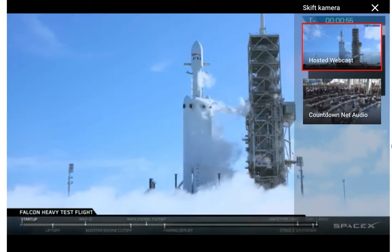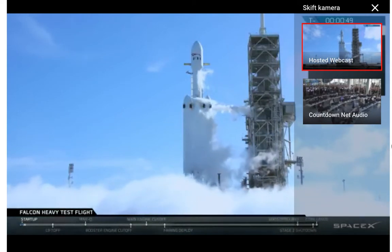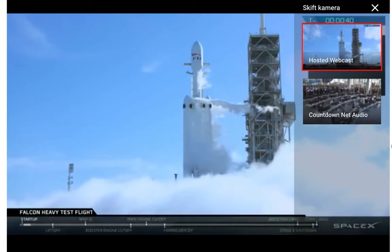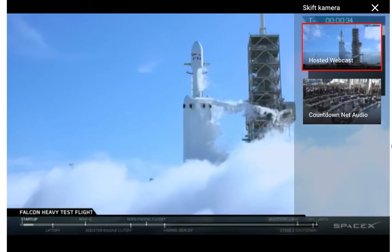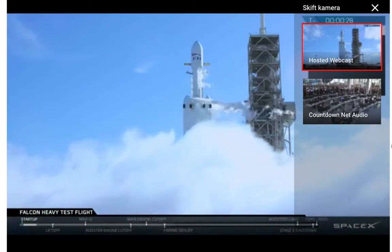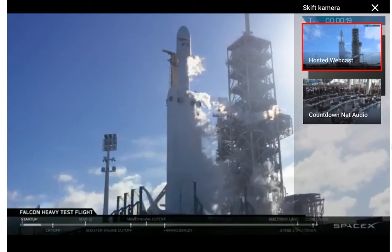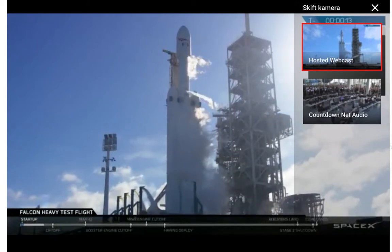Falcon Heavy is in startup. Stage 2 pressing for flight. T-minus 30 seconds. Launch director on countdown 1. SpaceX Falcon Heavy, go for launch. Falcon Heavy is configured for flight. T-minus 15, standby for terminal count.